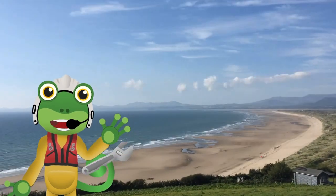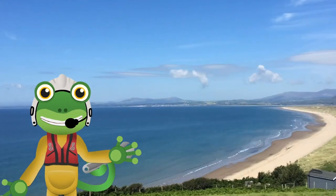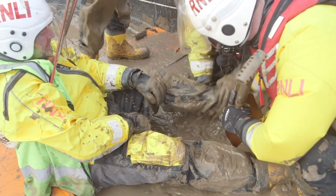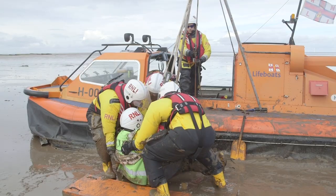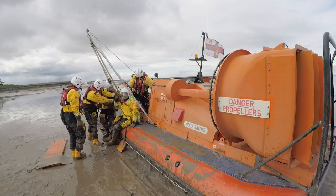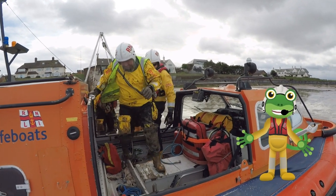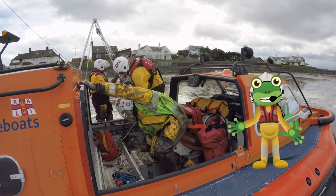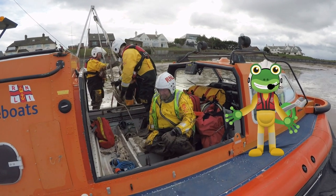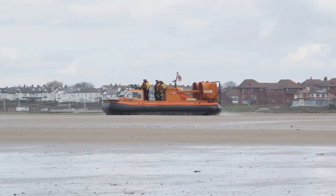Tides are the rise and fall of the levels of the sea. This is something that's happening all of the time, which means that if you're stuck in the mud on the beach, the tide might come in and surround you with water. It's very important to respect the water and make sure you check when the tide is coming in to make sure you're safe when you're at the beach. Well done, team. Another successful training mission.